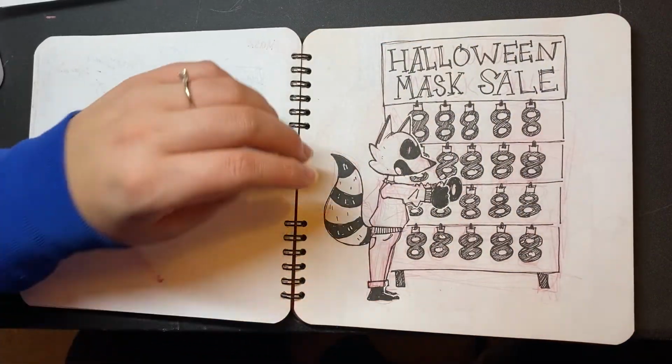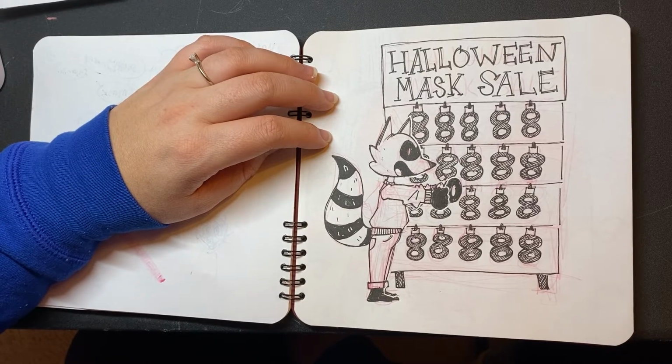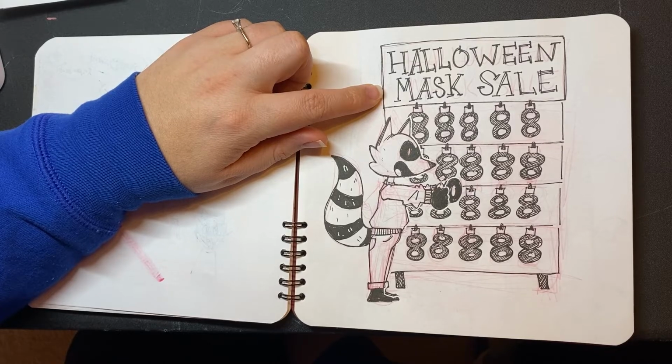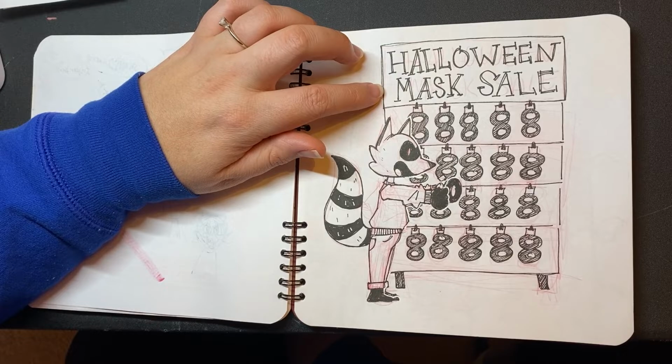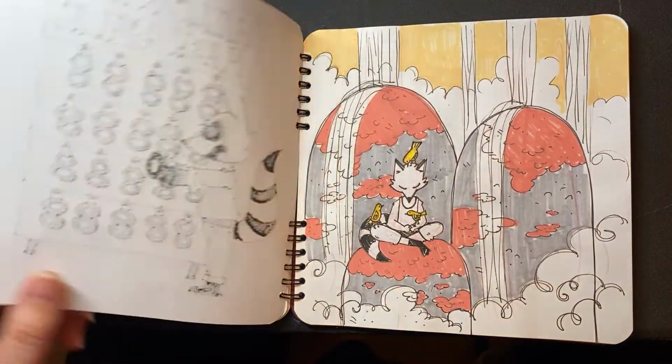I was really stuck on mask because he's a raccoon, so he already has a mask, but what if there was like a mask sale? I like my lettering here. It's got that hand-done jankiness going on, but I think it works. And I do like all the hatching in all of the masks.